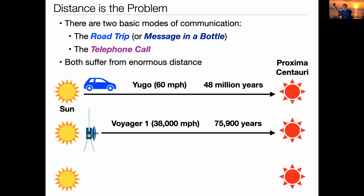So humans have certainly been on Earth for 76,000 years, but that is longer than recorded human history, almost 14, 15 times longer than recorded human history. Okay? So even the fastest that humans can go, getting to the nearest star is really, really hard. And so by and large, we don't really think about the road trip model.